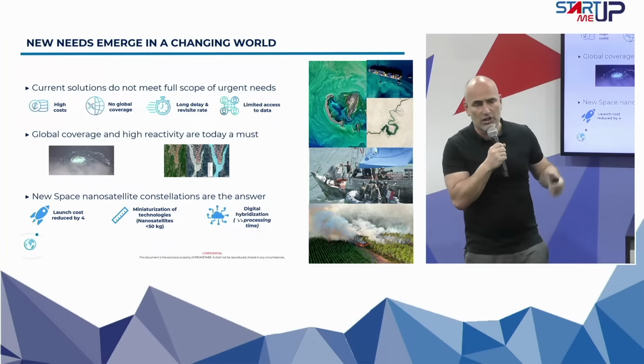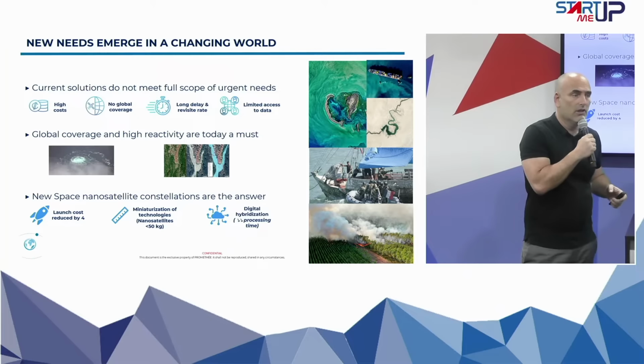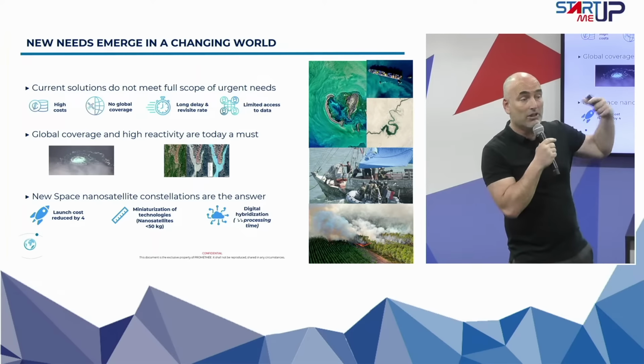The second important trend is revisit time. With satellites, I would say the big satellite from Airbus Thales, you know that's orbitography.